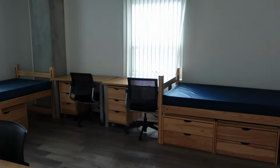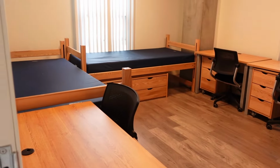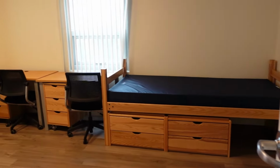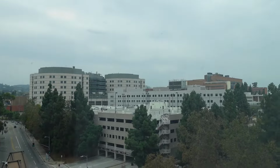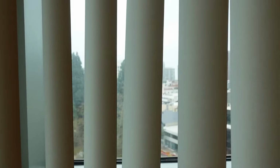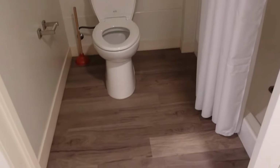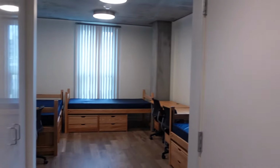And this is the other room. As you can tell, the layout is slightly different. And this room also has two windows because this one is at the corner. So let's move on. This is what this view looks like. This is the view over here. A lot nicer than my street from last year. So then this is the same as my room as well. Nothing pretty interesting. It's exactly the same as the bathroom over there.